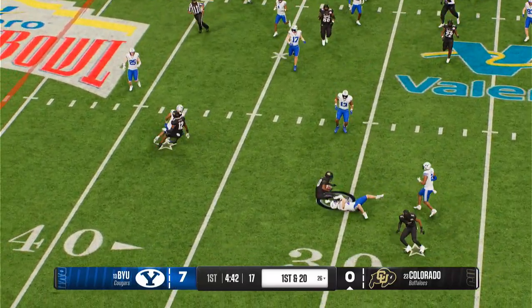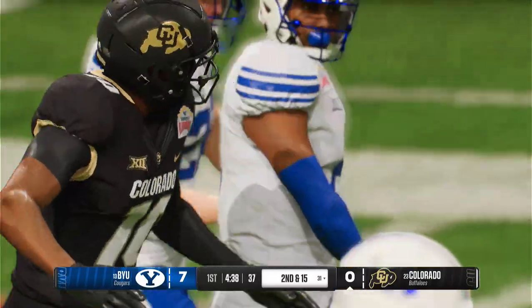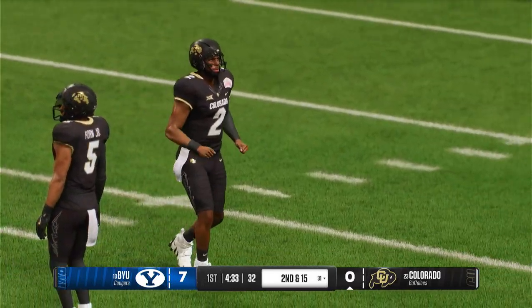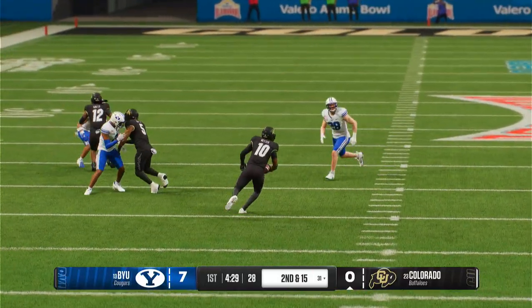Gets it out quickly. Makes the catch, and he's brought down. During the week, you got to talk to your quarterback. Quarterback, what do you like? What's your favorite, safest routes, easiest reads? Love coming out with those early with the short passing game.